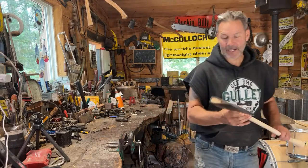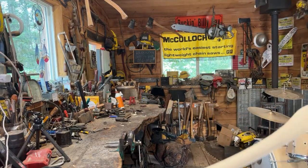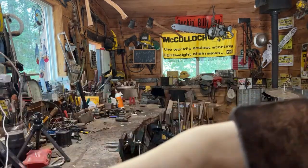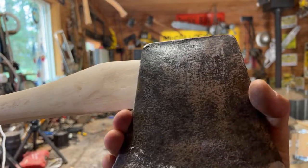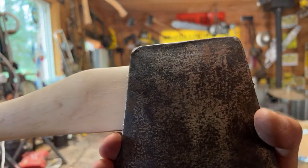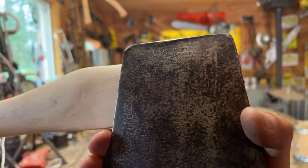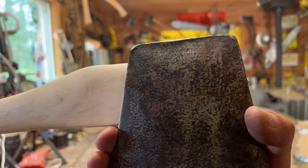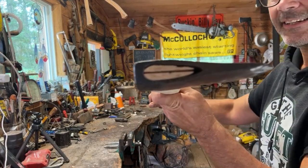Let's see if you guys can pick up the insignia on here. You might not be able to. See that? Axe and Tool Company, St. Catharines, Canada. It's a freaking deadly axe. Like, I mean deadly, with a skinny little eye in it.